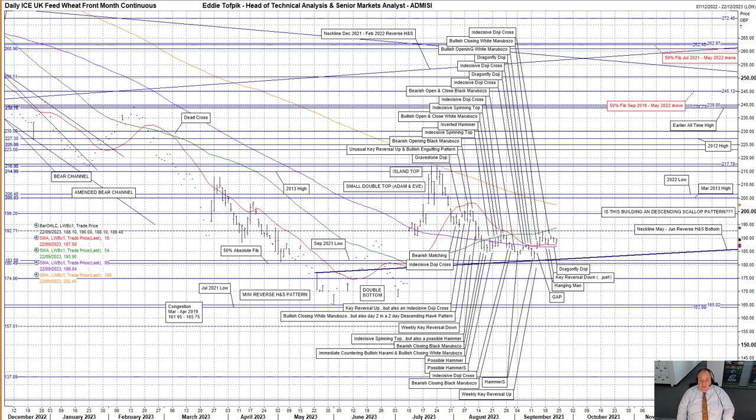The subsequent fall led to the construction of one, possibly two patterns. The definitive small double top, Adam and Eve type, over the end of July, and an island top, though I am bending the rules for this island top idea a little bit.